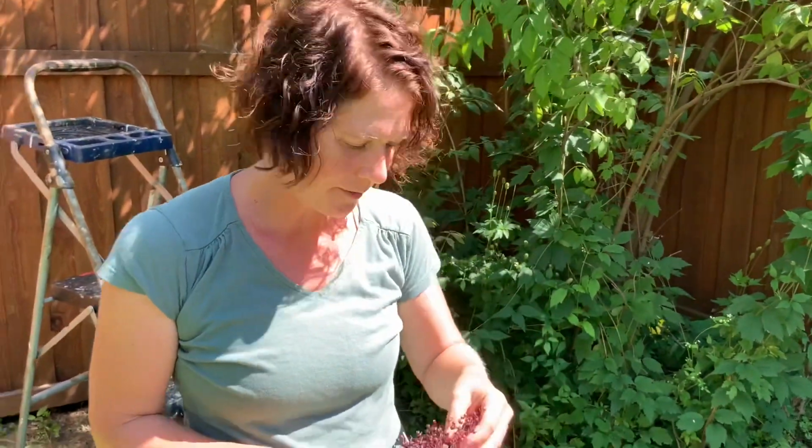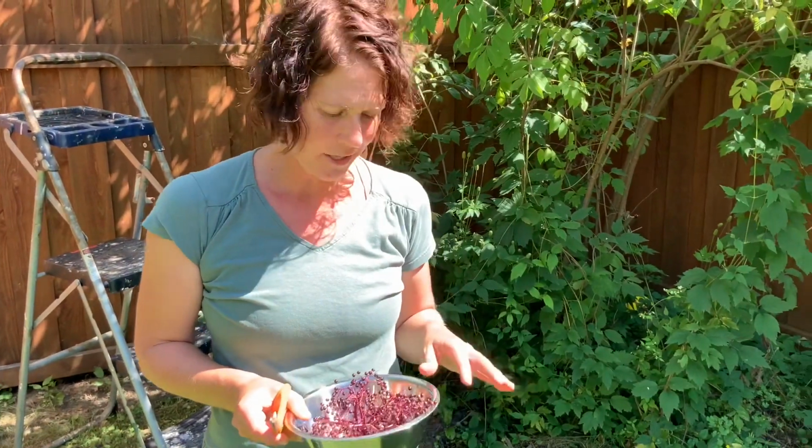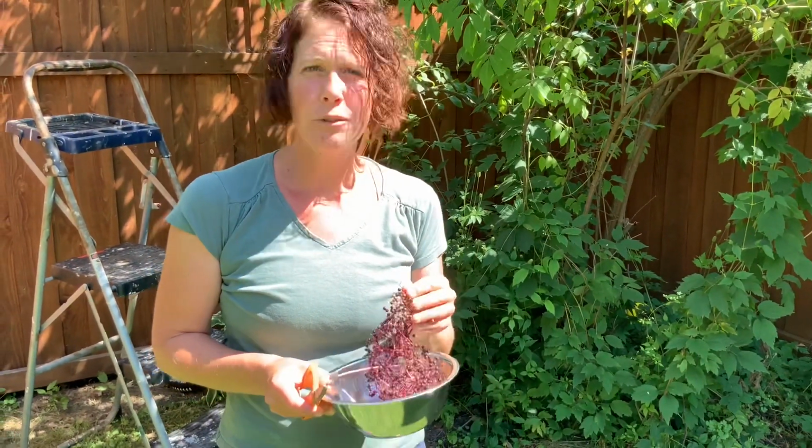I won't put it down. Hello, herbal study students. This is the first weekly plant walk for Introduction to Herbal Medicine. This week we're going to concentrate on what is happening in our outdoor classroom, and right now I'm picking elderberries.